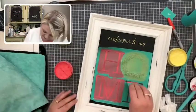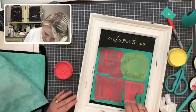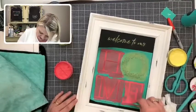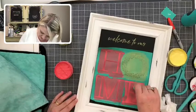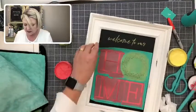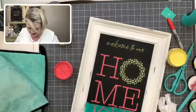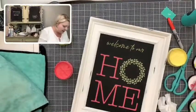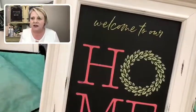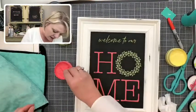And now I'm going to do the E. There we go. Perfect. Okay, now we can remove the whole thing. Oh, that did stick on the H. I can go back in and fix that. Do y'all see where it kind of stuck on the H there? That's quite all right. I'm just going to go back in.